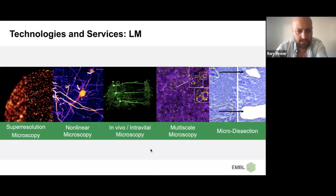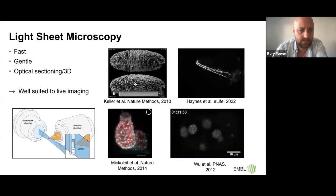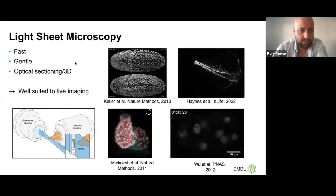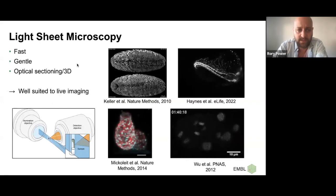And actually the area that seemed the most interesting and most well aligned with my background is in this kind of in vivo and intravital microscopy space. So that leads me back to light sheet microscopy. I imagine most people are fairly aware of this, but light sheet has found a lot of application in developmental biology.